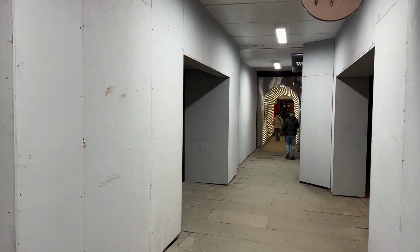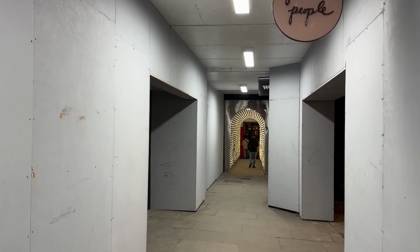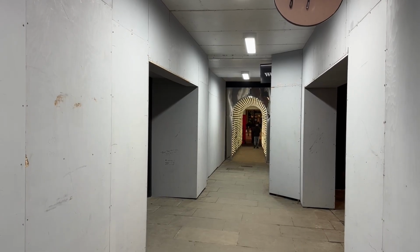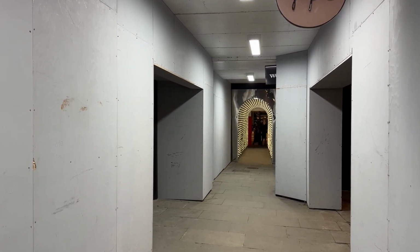So walking through Covent Garden to Leicester Square, I always try and take a picture of that light tunnel, but I can never get anything. But be my guest, it's on the route. I suppose you can get something good. I just can never get it empty enough.